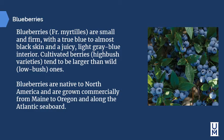Blueberries are small and firm with a true blue to almost black skin and juicy, light gray bluish interior. The cultivated berries, which are in Highland bush varieties, tend to be larger than the wild low bush ones. However, the low bush variety tends to have a much more pronounced flavor. Blueberries are native to North America and are grown commercially from Maine to Oregon and along the Atlantic seaboard.